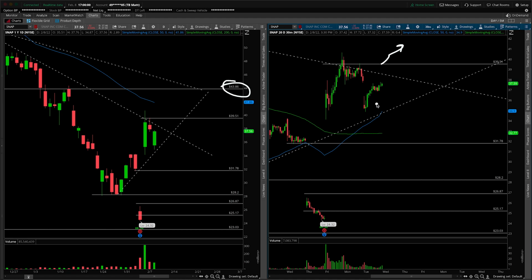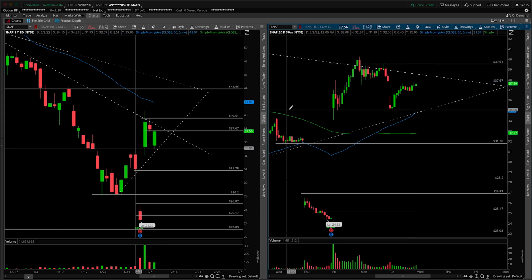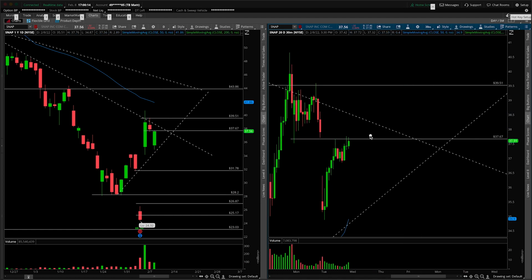In terms of what happened today, fairly interesting. We obviously gapped down, but we filled the gap and we sort of consolidated just below the gap fill on today's session. So the question becomes, do we get back into that range? So here's a couple of things that need to happen. First one would be, let's get that bigger on the screen. There we go. So the first one would be, we need to recapture 37.67.